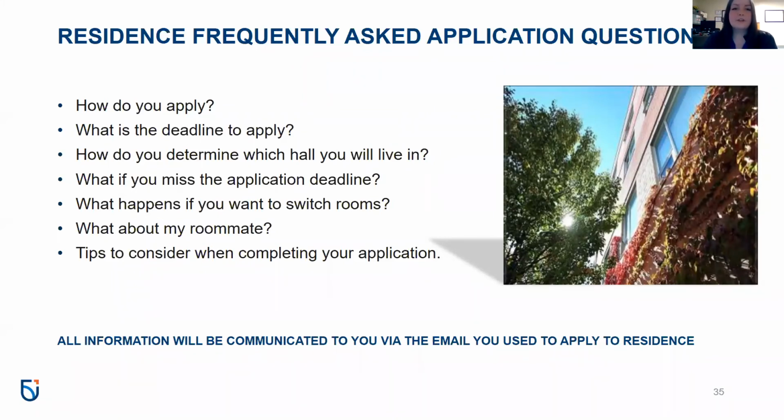So some tips to consider during this point of your application. When filling out your personality profile, please make sure that you're filling that out honestly. And parents who are helping your children apply to residence, please make sure the students fill that part out themselves. We find that it is ideal for students to answer those questions as how it relates to them, and to avoid answering the questions as to how it relates to what they think their ideal roommate would be. So really what's important to take away from that is the more honest you are, the better roommate pairing that you'll end up with.